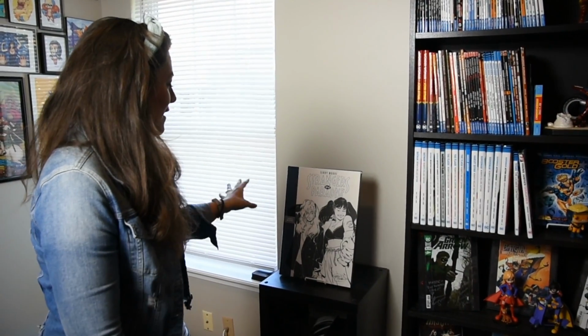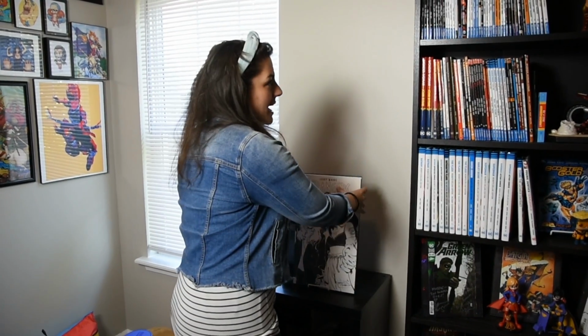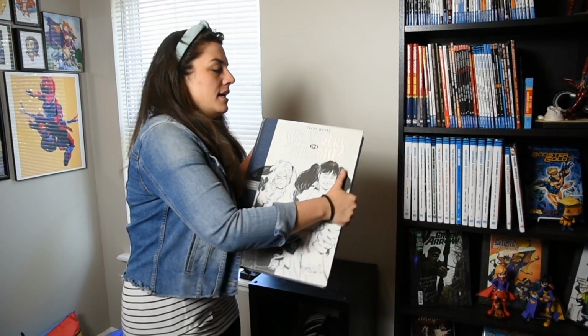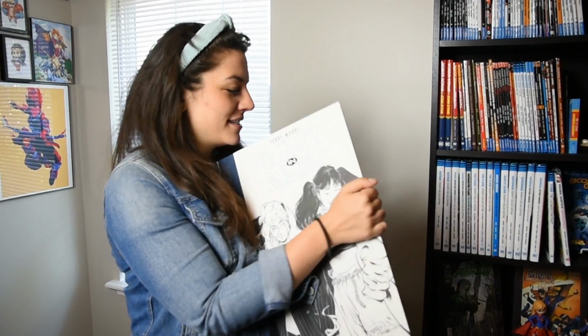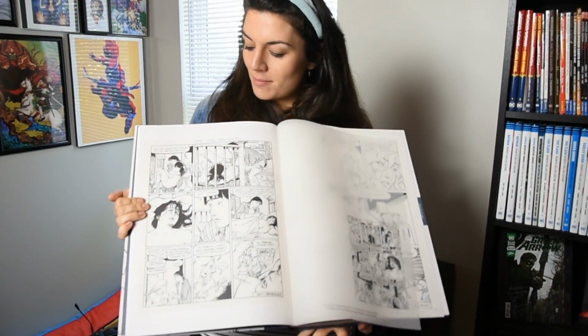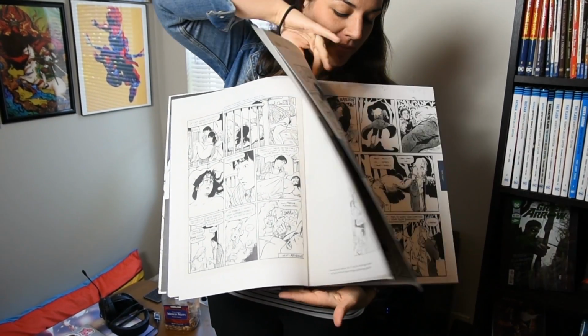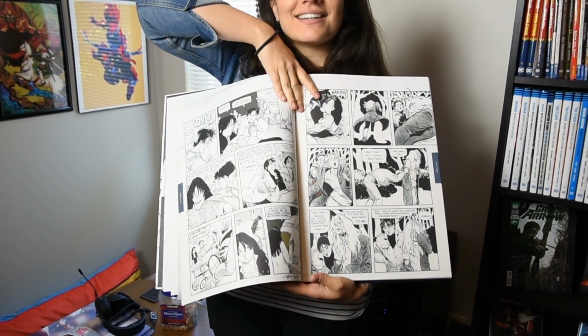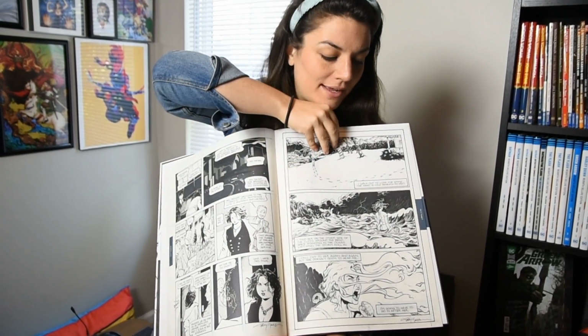So over here we have my Strangers in Paradise gallery edition. Now this is something I highlighted after C2E2, and it's too big to fill any of my shelves, but it's so worth it. So it gets its own special place. Now, this is probably the only book I'll open up and show you guys from my collection today, but I mean, this might be my favorite book I have in my collection.